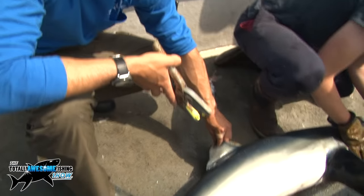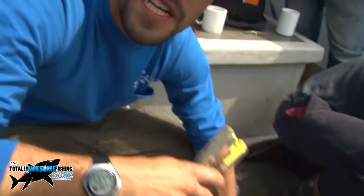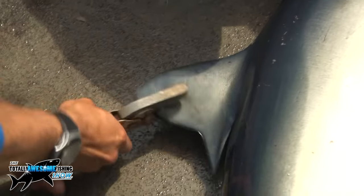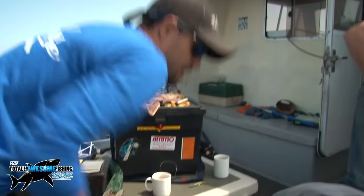Well, after that epic battle, we finally got the shark in the boat, and it's certainly still got lots of energy. We've got the tags here, so we're going to tag it, release it, get it back in the water as quick as possible. There we go, tag's in. Right. Total length. That's 189.